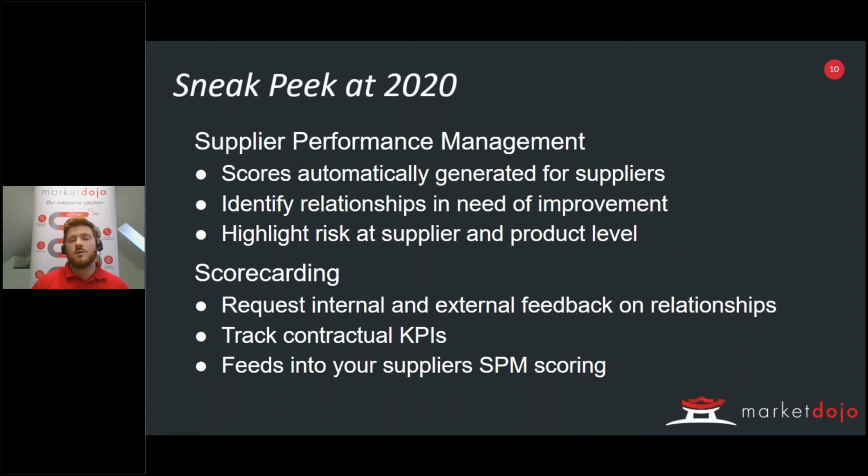Scorecarding will be the ability to request internal and external feedback on your supplier relationships. So that's going out to your internal stakeholders to say, okay, how is this supplier performing, and getting feedback on that, not only for one supplier, but maybe you send that out across your entire supply chain. But also we'll have a number of different types of scorecards. So you have that generic feedback. You'll have something for gap analysis, where you request information from internal and external stakeholders, see how they marry up. You'll also have something for contractual KPIs that I've mentioned there.